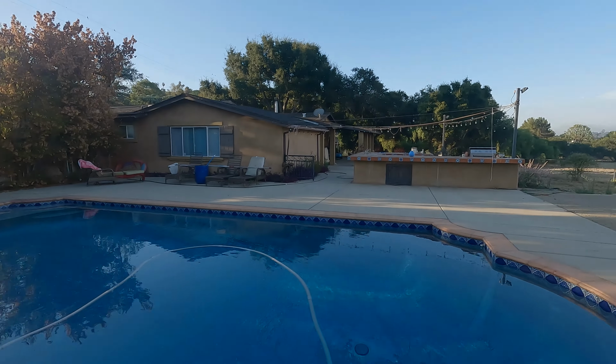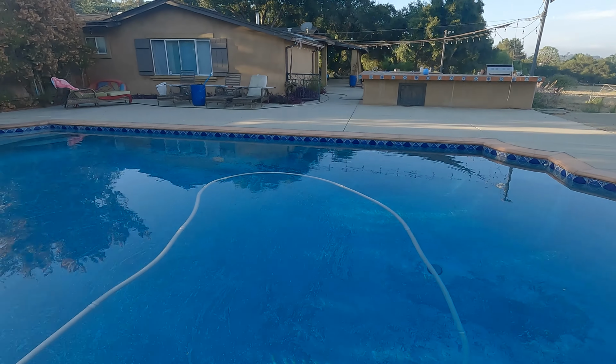Okay, we are really moving fast today. We only have five, so we go close to the house, beachside beauty. Now we're here at Maggie the Boxer's pool, looking super awesome.